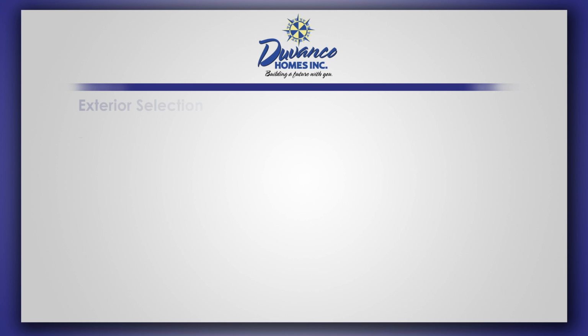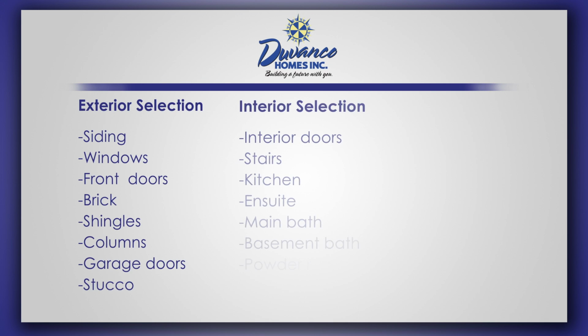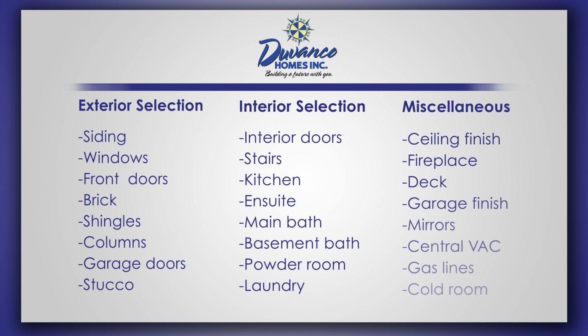Our selections process has been designed to help narrow down what you want in your home so that it can be completed in a timely manner, avoiding delays in construction and allowing you to start enjoying your new home sooner. As we go through the selections process, you will be asked to make some decisions about your new home. It is important that you come to your meetings with an idea of what you want, so we can get to work according to schedule. Please keep in mind your must-haves, desirables, and your budget.